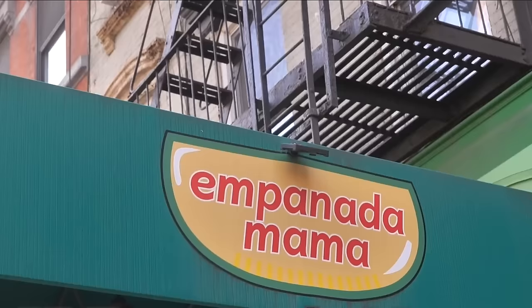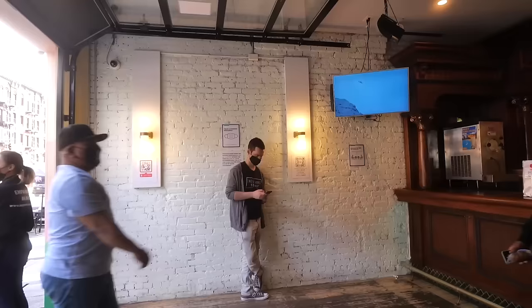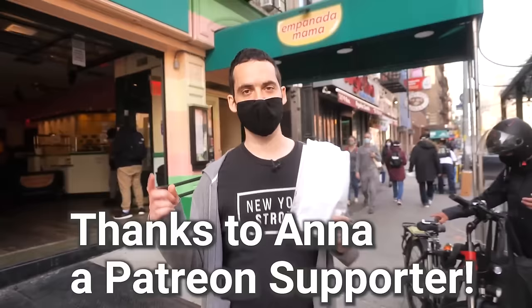Yeah, two of the short ribs. All right. So you want to place it in to go? Yeah, to go. Here we go. Moment of truth. The handoff. Thank you. Special thanks to Anna, one of my Patreon members, for tipping me off to this place.